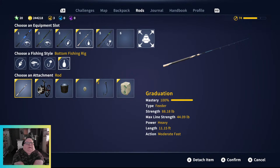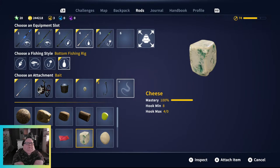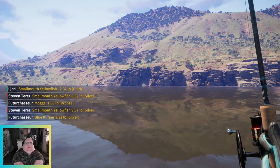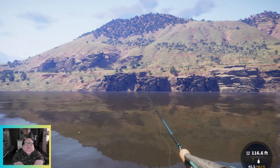I'm going to downsize my hook. If you're having struggles catching fish, downsize your hook. I only need a silver, so I don't have to have a big piece of bait on here. Silver carp should be somewhere around the 18 to 20 pound mark.